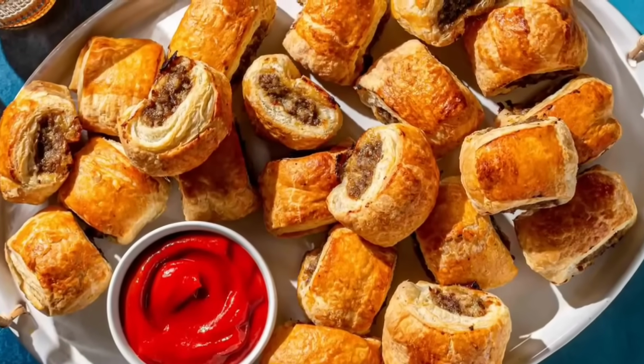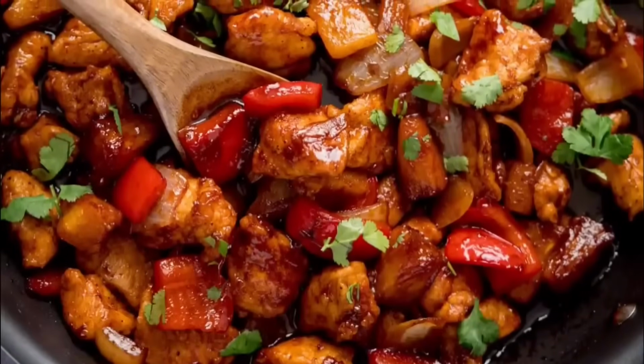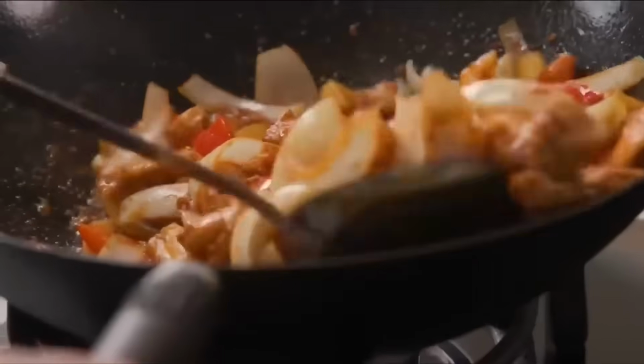but depending on the size you would go for, they could work well as both. Introduced during the late 1980s as American interest in Asian cuisine surged, pineapple ginger chicken stir-fry represents a fusion that captures the essence of both American and Asian tastes.